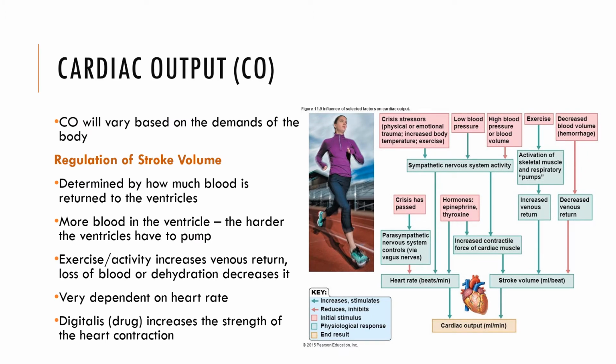Now your cardiac output is going to be different based on the needs of your body. So it's different per individual. It's different based on whether you're sleeping or eating or exercising. And the way we regulate it is in two ways. We can regulate our stroke volume or we can regulate our actual heart rate itself. The stroke volume is usually determined by how much blood the ventricles get from the atria, so how much blood is actually in the heart for us to pump out. More blood means the ventricles have to pump harder to get it all out.